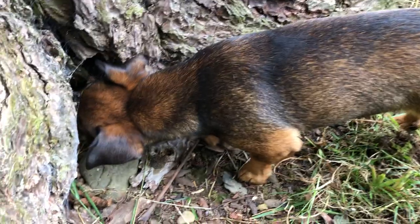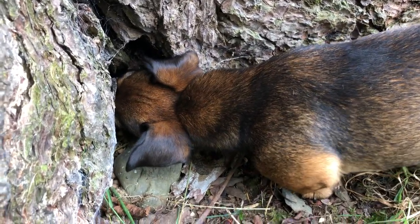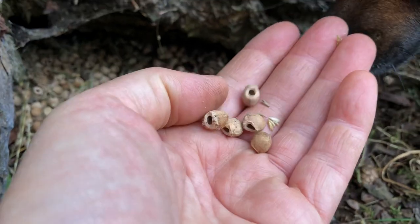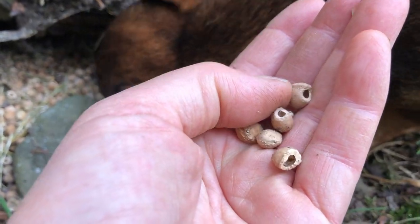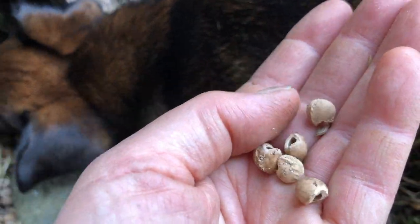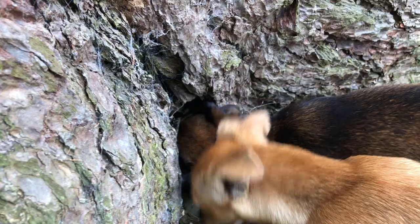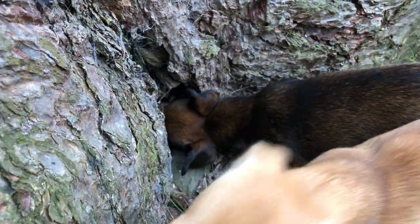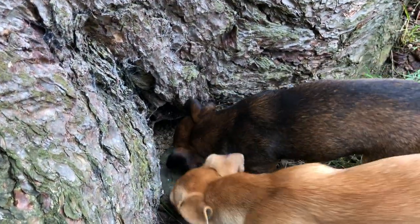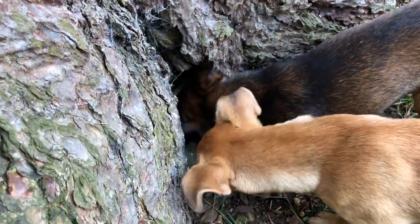And then what caught my sight, which now is caught in Inca's nose, is, Inca, come here, look at that. This is a stash of seeds, cherry seeds, I think. Those look like cherry seeds. And so somebody lives right in there. Somebody lives in there who's been eating loads of cherry seeds.